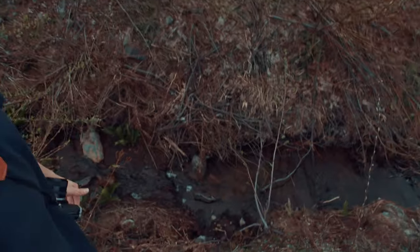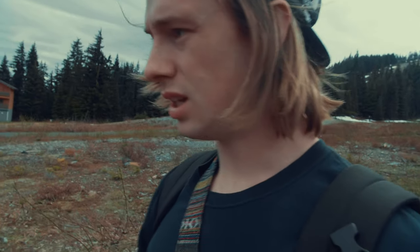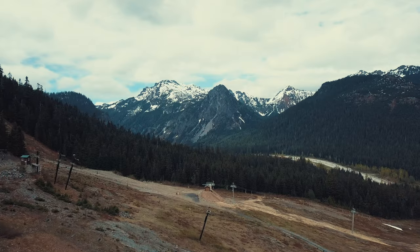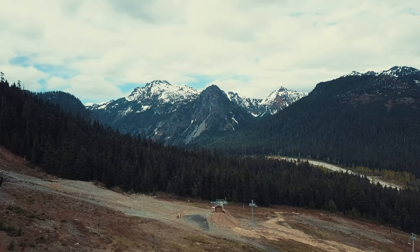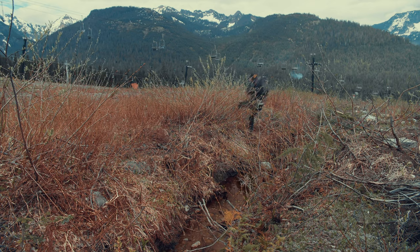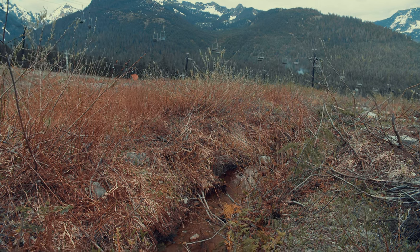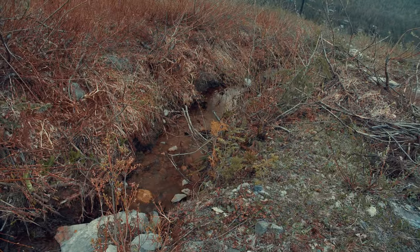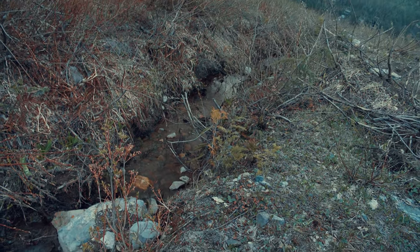Across this small creek that I'm gonna have to jump across, I suppose. But I'm making my way up to this building that's at the top of one of these chairlifts. Cool little log building. Might be a sweet photograph. Oh my God!